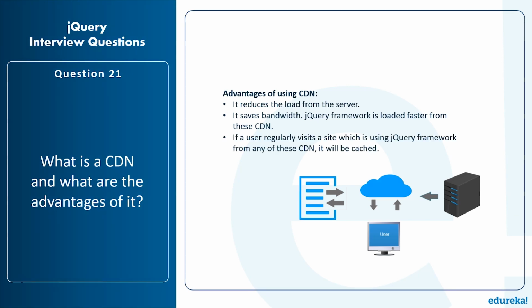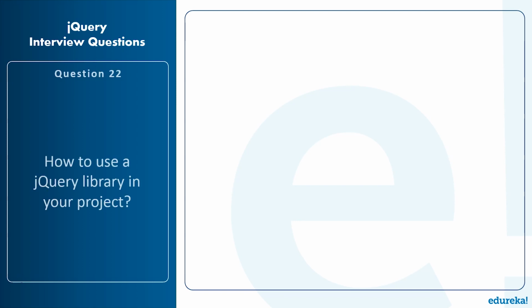Now, if a user regularly visits a site which is using the jQuery framework from any of these CDNs, it will be cached. The next question is how to use a jQuery library in your project. Now for that we have ASP.NET.